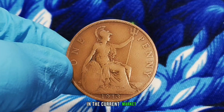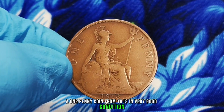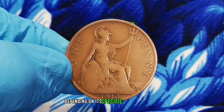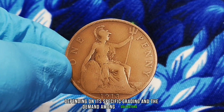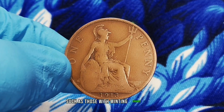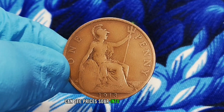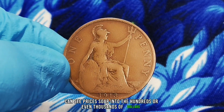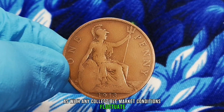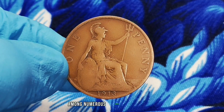In the current market, a one-penny coin from 1913 in very good condition can fetch anywhere from $300,000 depending on its specific grading and the demand among collectors. Rare variants, such as those with minting errors or in exceptionally fine condition, can see prices soar into the hundreds or even thousands of dollars. As with any collectible, market conditions fluctuate, but this particular coin has maintained a steady interest among numismatists.